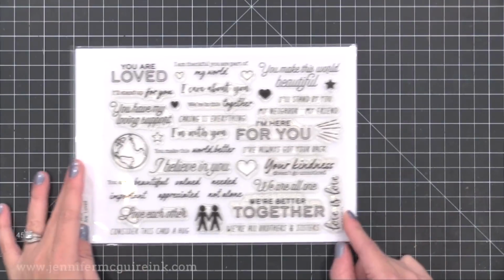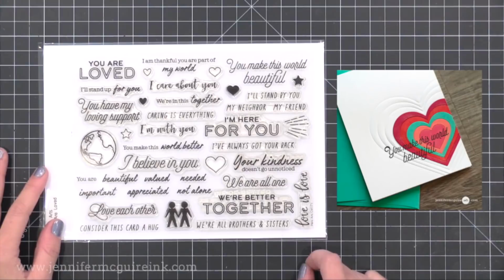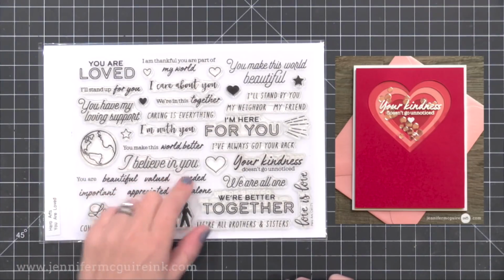I've used this stamp set in many videos, and I'm going to show some of the cards here on the screen. I wish I still had the cards, but I have sent them all out. But if you go to my blog, again, I will have links to the videos that show these products, so be sure to check that out.